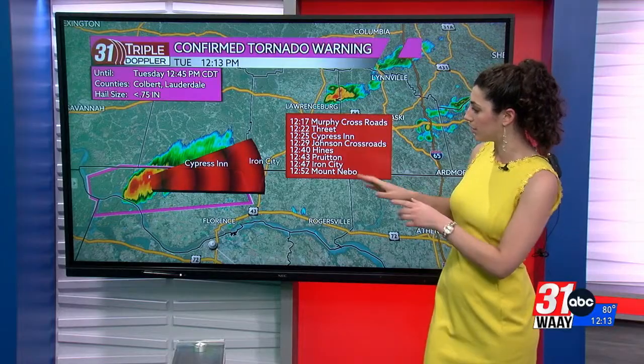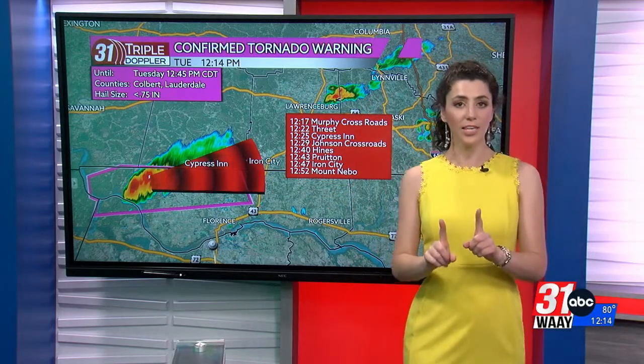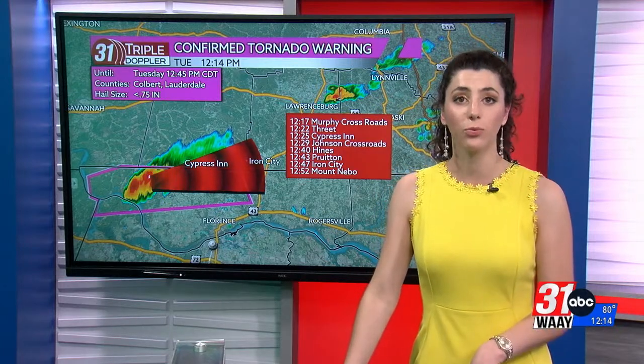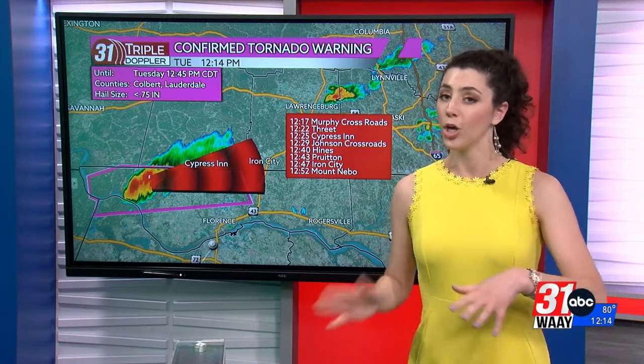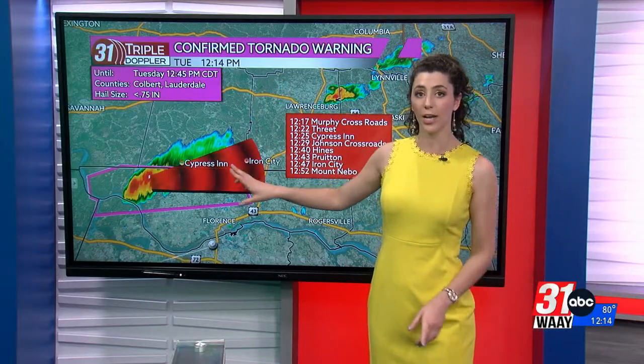12:43 it will be in Pruitt. So it is tracking just north and east. The thing about this storm is that it is incredibly rain wrapped. So if you're on the ground, you may not even be aware that there is a tornado, but there is a confirmed tornado on the ground.